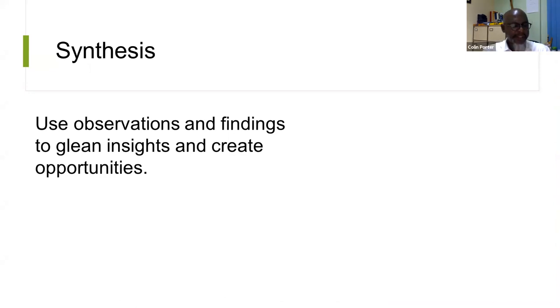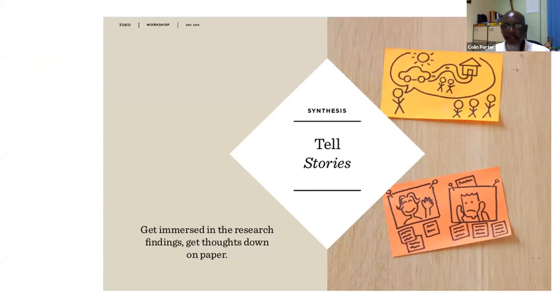So we're synthesizing now. We're coming up with solutions and looking at opportunities now. The observations that we'd have done in the research stage, you want to use those and the findings from these observations to gather insights and see how they can lead to opportunities or solutions. Again, I've borrowed some slides here from IDEO, who are the gurus. Hope they don't come for IP breaches, but I give them credit, right?